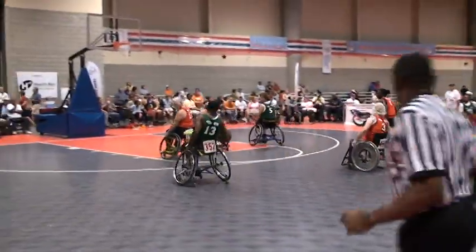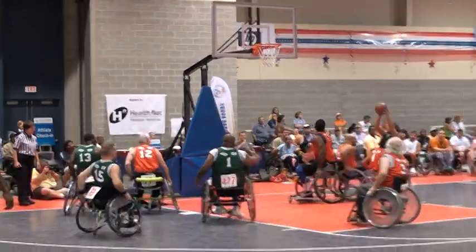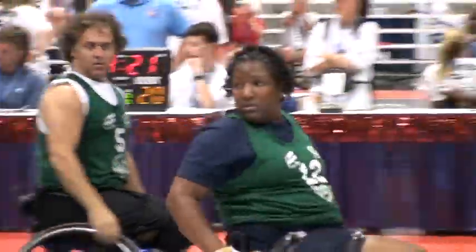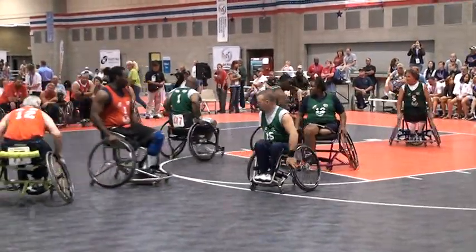Nice speed from Chuck Allen here in the transition. See if he goes to Green or not. Now he's got a mismatch. Lobs it over to Green, puts it up, got it! Nice pass, nice finish. Jimmy Green puts the green team up by 6. The score is now 20-14.